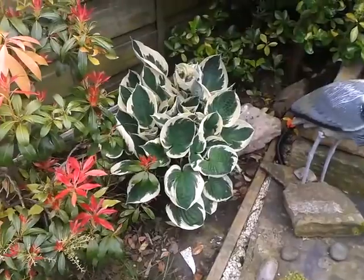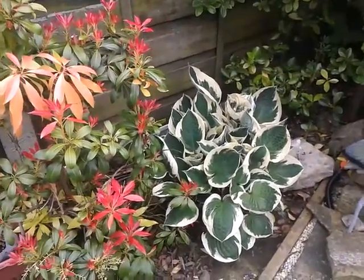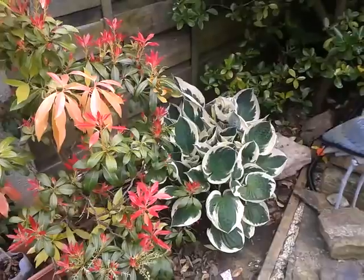My hosta in the corner really showing well. When I do the front, you'll see that there's two more hostas. They're actually all the same plant. I just split them. They've really responded well.